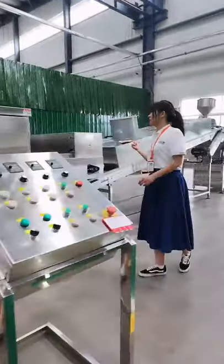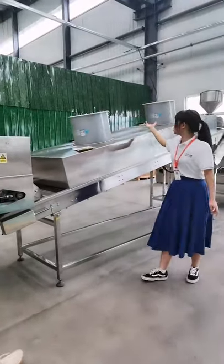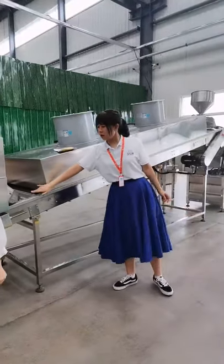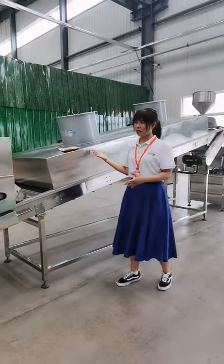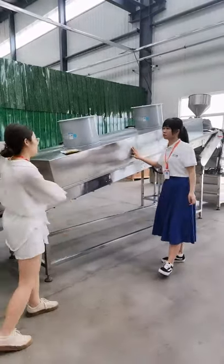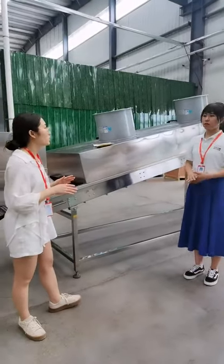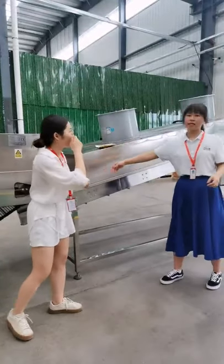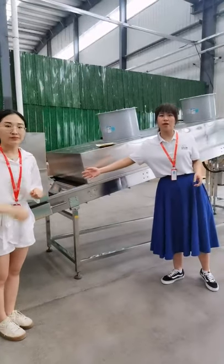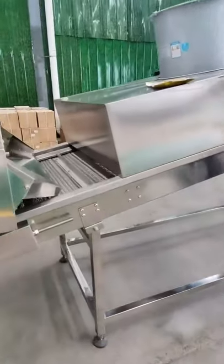Here, the second machine is the cooling machine. Here is a cooling fan. Then the conveyor belt can be adjusted to cool slowly. So that means the speed of the conveyor can be controlled. Yeah, it can be adjusted. So show the details of the conveyor belt, and let our camera look closer.